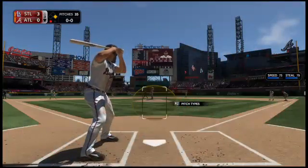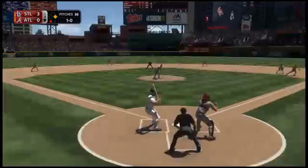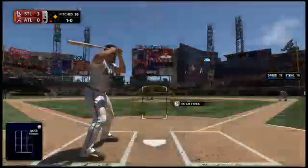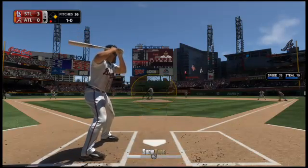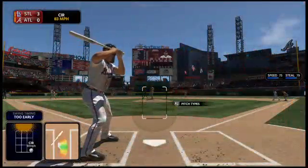Stepping into the box, Dom Robinson. He got on top of one and was a ground out victim last time. Ready with the first pitch. Here it comes. Pitch out. Nothing doing. A ball and a strike now to the Atlanta leadoff man.